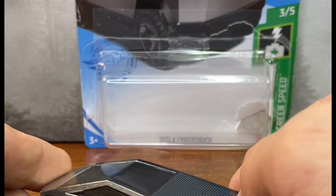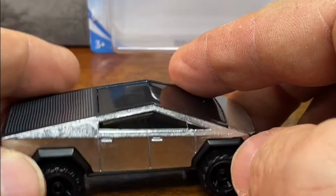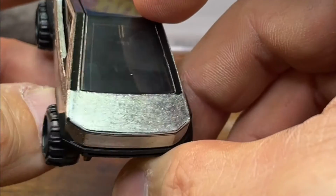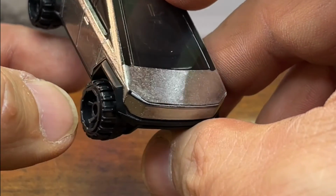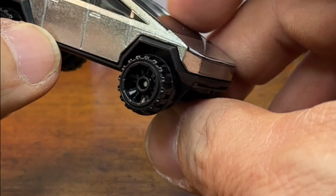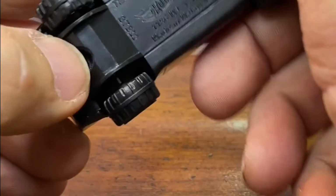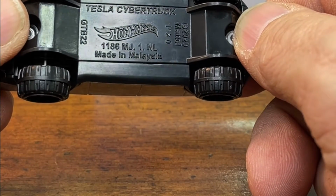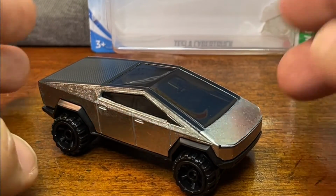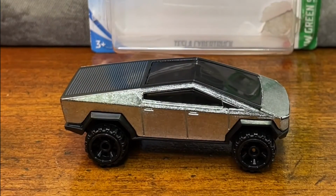You've got the door handles, simple light bar across the back. There is an indentation for what would be the license plate. And here is just a very simple, I'm guessing, I can't tell if that's white, intended to be the light bar, or if it's just kind of part of the making of it. Actually, if I look right there, it looks like that might be painted white to imply the headlight bar. That's pretty neat. This is a plastic bottom. You can see it says Tesla Cybertruck, made in Malaysia. And I like, again, the big wheels. Overall, presentation is really nice. I'm going to give it a presentation score of 7.